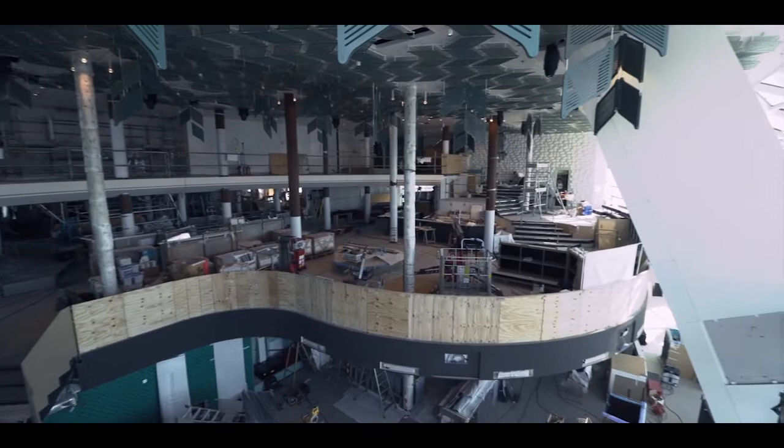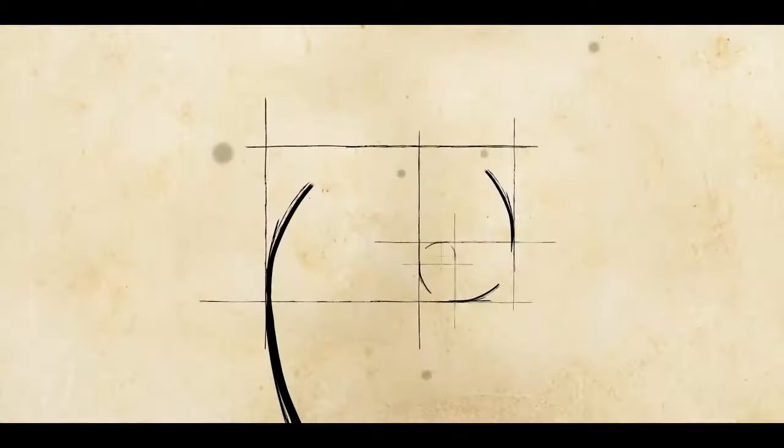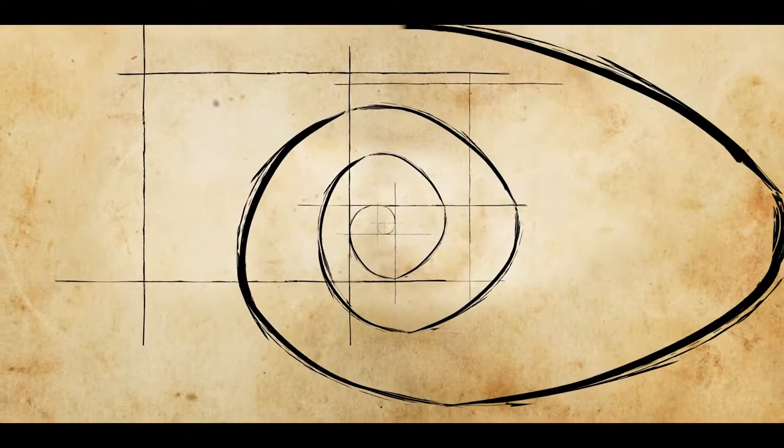The Fibonacci series is a fascinating pattern that mathematicians have sort of discovered has an incredible connection with nature. Given the fact that we're sculpting a space within the ship that really speaks to nature, we were interested in sort of understanding the proportions and the scale of things as we were designing it.